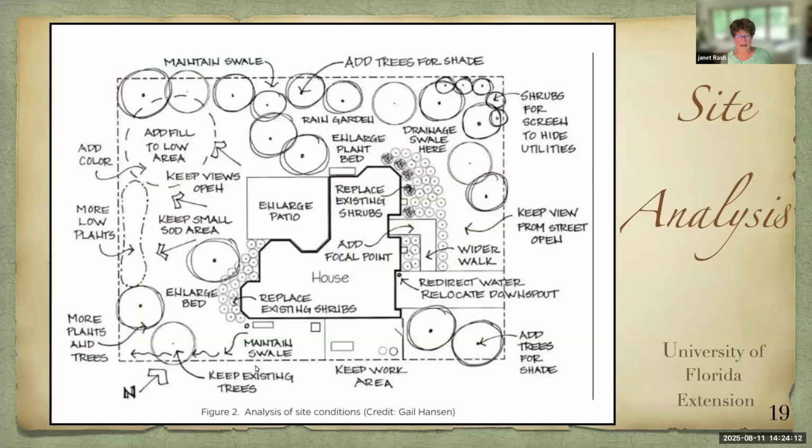Okay, here's another site analysis, and these homeowners have found unused areas, and they've begun to note, look at there in the top right-hand side, shrubs for screen to hide utilities. Really cool. Add trees for shade down there in the lower right. More plants and trees over there in the lower left. This is a great site analysis because these folks are really analyzing and beginning to note some general changes that they're going to want to make for their property.